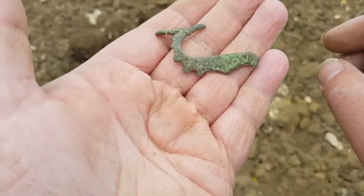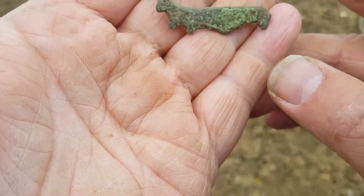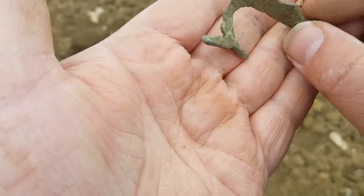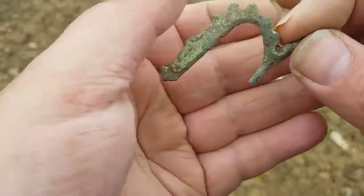I'll have to try and look it up later and see if I can't find out any sort of age on this, or this sort of style. Anyway, that's nice. It looks really old actually, really old.